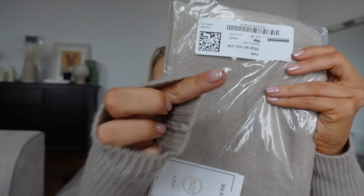I think the final new bit I picked up was these 2 linen cushion covers, just for the cushions that go in our wicker basket down there. I got one in this natural, very similar to what I'm wearing actually, oatmeal kind of colour. And then this one is in this beautiful green, which I just thought was still kind of neutral.